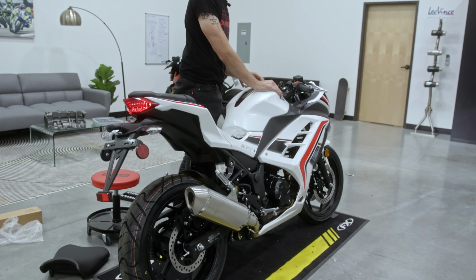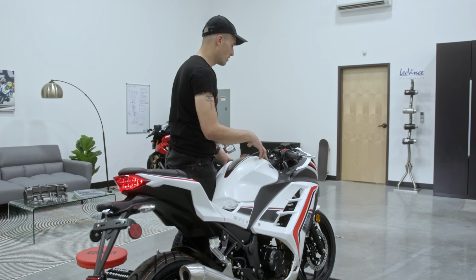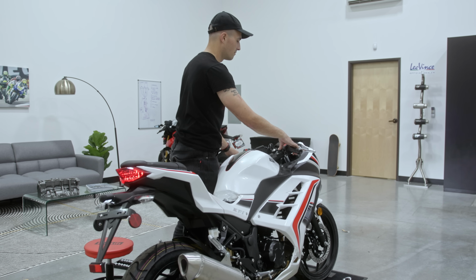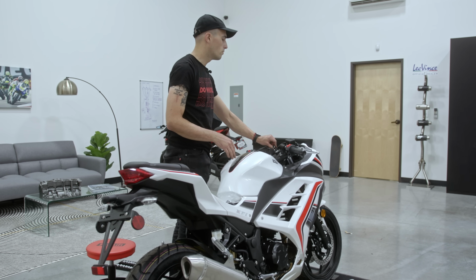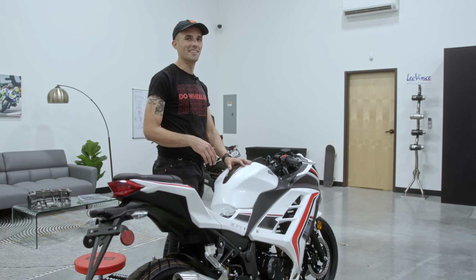It started right up. I did not expect that. Fuel pump primed and it's good to go. Okay, that's cool, but we're gonna finish putting everything on it and then I'm gonna go take it out for a ride and see what it does.